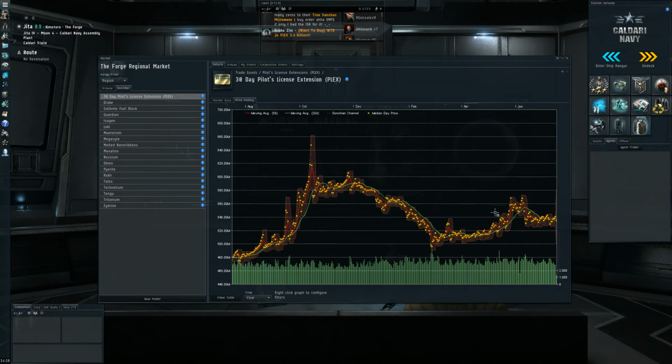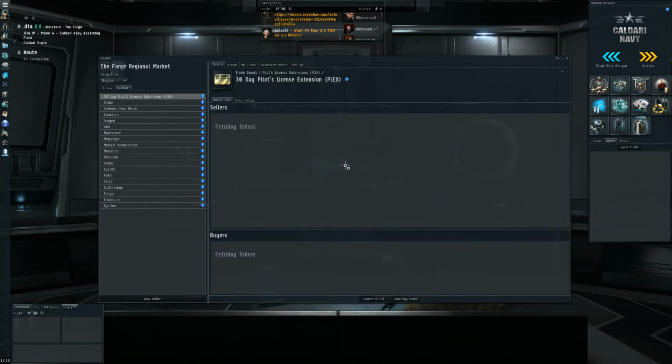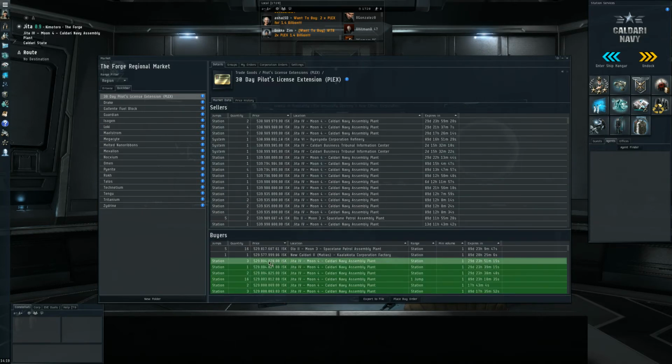This is a normal chart, and in my experience of 3 years of playing EVE, this is very predictable. And unless CCP totally blows an expansion, it will come back pretty much every year again and again. So current prices in Jita for the Plex are 529 for the buyers, 539 for the sellers.